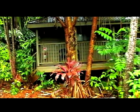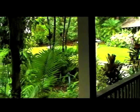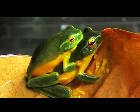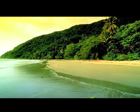Ferntree Rainforest Lodge is a 3.5-star tropical paradise. Surrounded by magnificent gardens, the resort is alive with the magical sounds of the rainforest and provides the perfect tranquil base from where you can explore the spectacular wilderness areas that abound in Cape Tribulation.